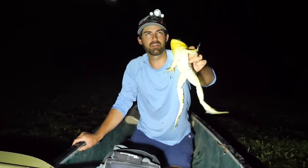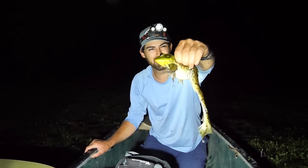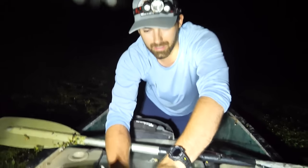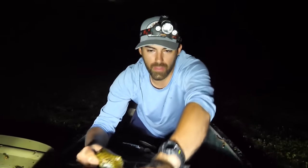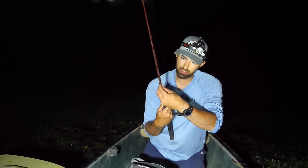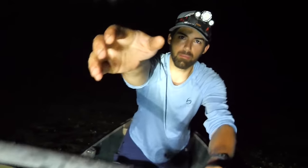Early season frogs are the best frogs because they're so dumb. Yeah. So unsuspecting. Like, 2 weeks from now, these guys will be very, very finicky, very hard to catch. Got to get them while we can. And the cooler! Let's go. All right, you ready to catch some more frogs, Jay? Heck yeah. All right, I will trade you a jig rod for the camera.